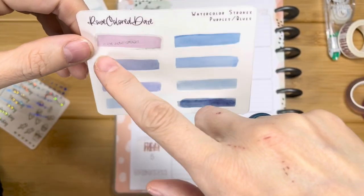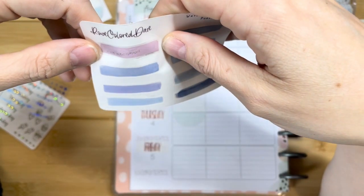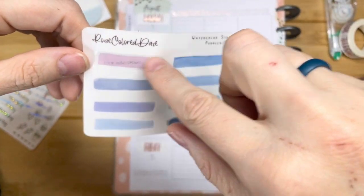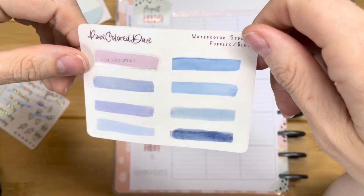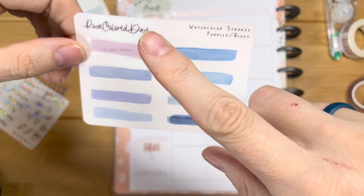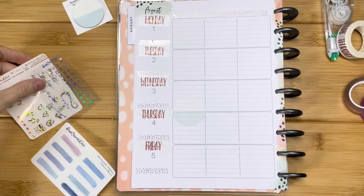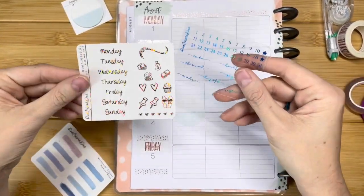I unfortunately laid this one over top of my receipt or something, and it lifted the print off of the paper. So don't try that at home. Put it in your planner. And then my awesome freebies, which I love so very, very much.